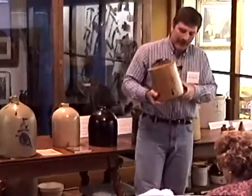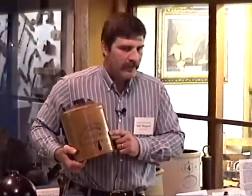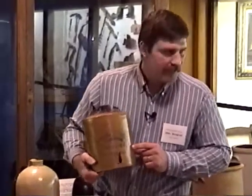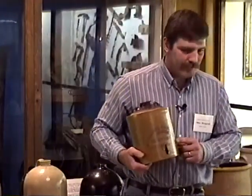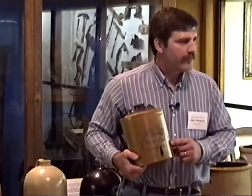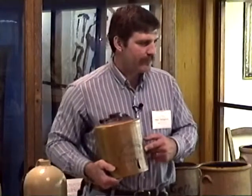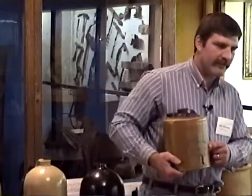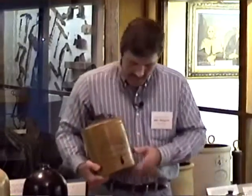Now, this one's not as clear, but this is a jug from Oskaloosa. This particular fellow was a liquor dealer, Nugent Verveer, liquor dealers from Oskaloosa. They were in business from about 1897 to 1900 as far as this partnership goes. Mr. Verveer left around 1900. In fact, he left Oskaloosa and nobody knows what happened to him.